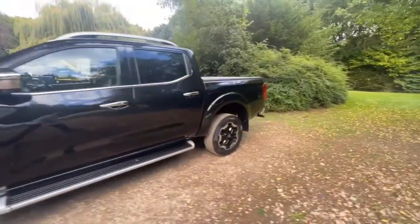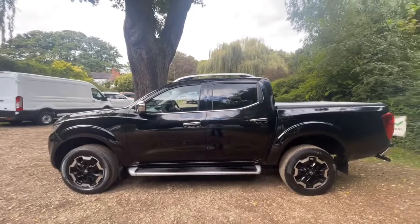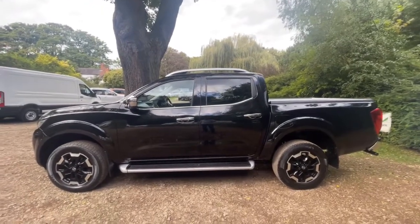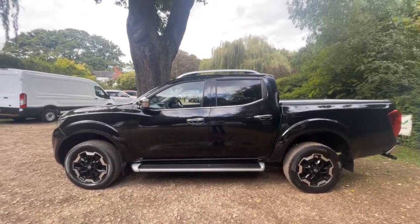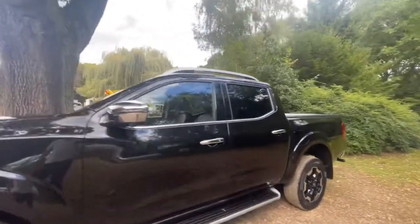So before I go down the passenger side, I always like to look at this view. I'll do it both sides obviously. Reason being is when you're looking at it like this, you can see straight away there's no mismatch of colours and also there's no misalignment of gaps. So it shows you that obviously it's a straight vehicle, it's not been in any accidents.